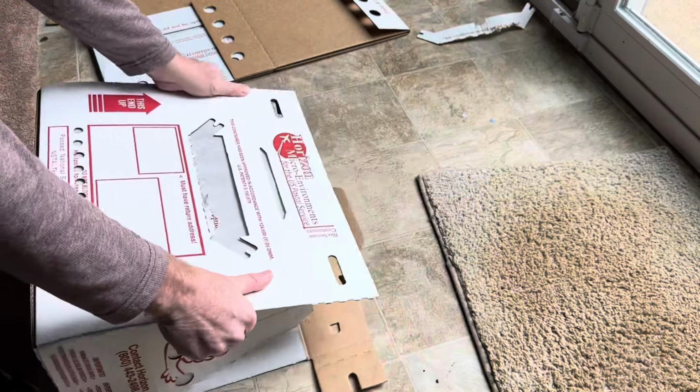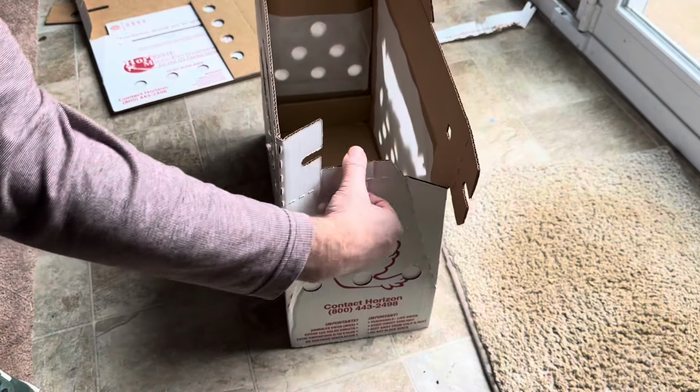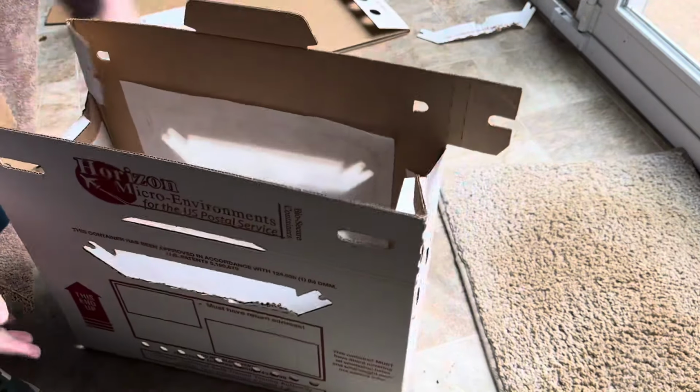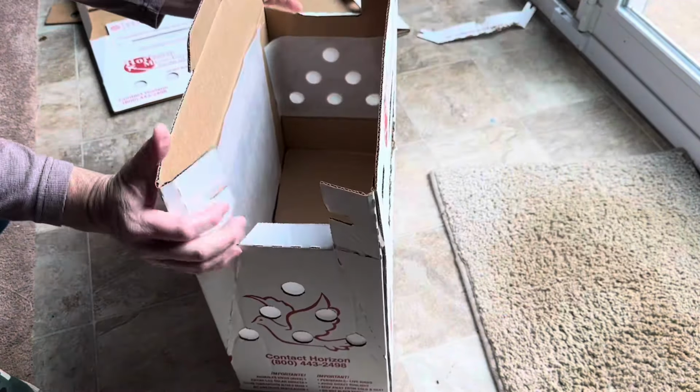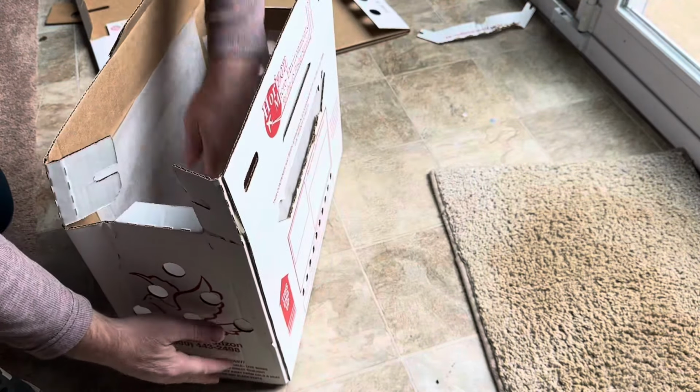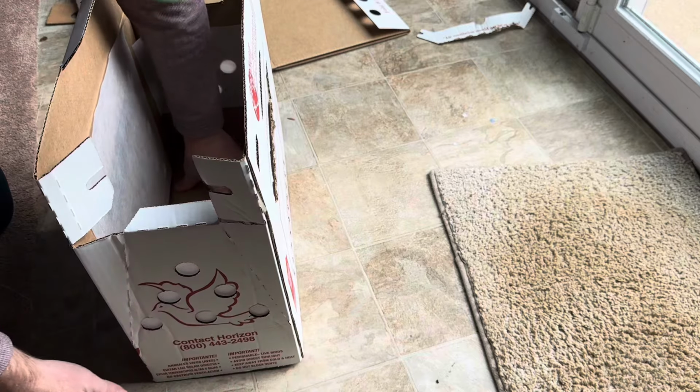There we go. That needs to be bent in like that. That needs to be able to bend. This needs to be able to bend. Okay, so it's ready to go as far as the construction of the box itself.